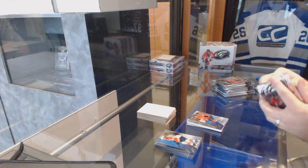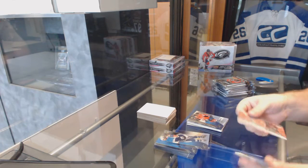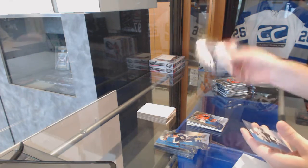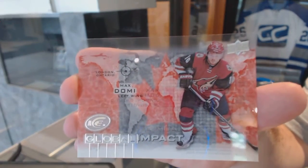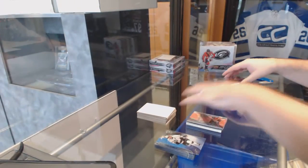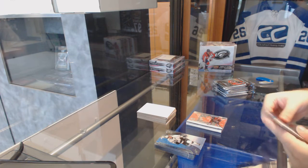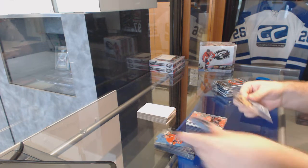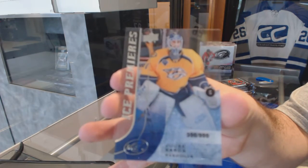$179 tonight, today's special. We've got an Ice Premieres 99 of Joel Vermin. And we've got a Global Impact Max Domi. You think that's a bleh box? Well, I didn't think it was that bad at all. We got a 999 rookie, Jacob Markstrom.